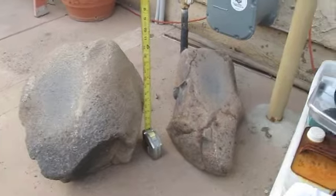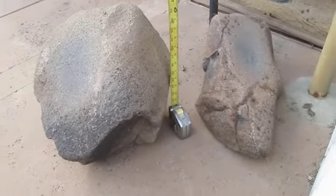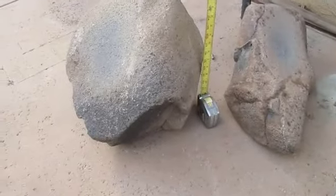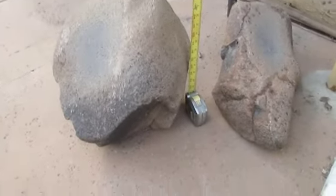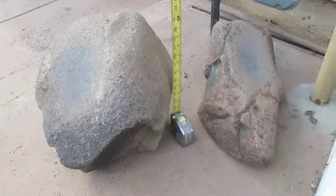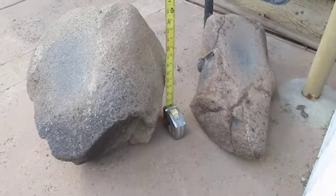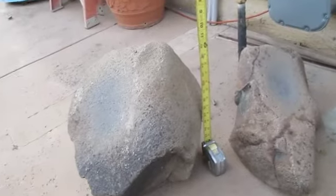Here's a couple more of the ones from out in the desert. I don't know if you can tell how big some of those are. Believe it or not, I humped those things out on my back for several miles to get as close as I could get my pickup to them.